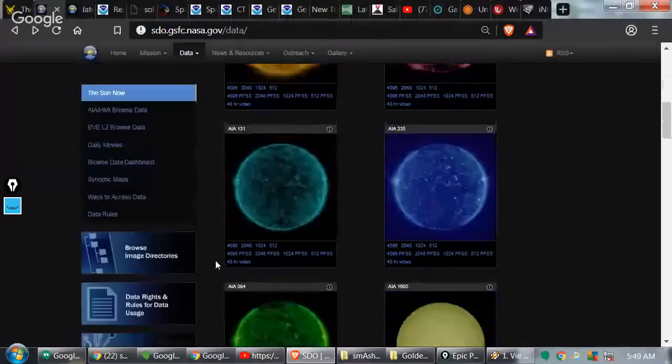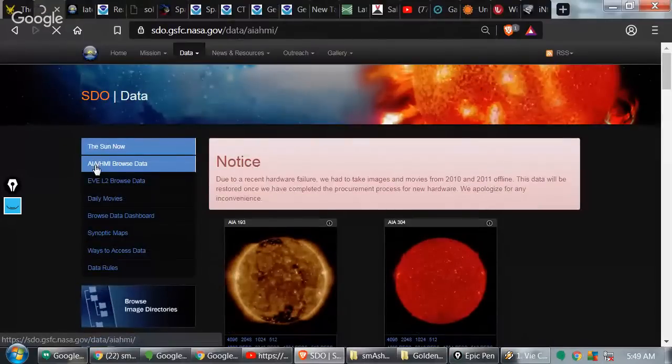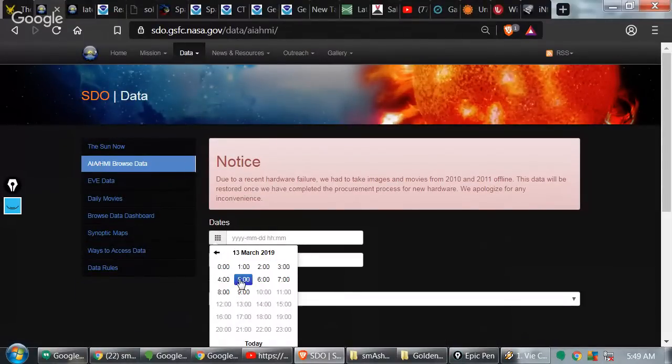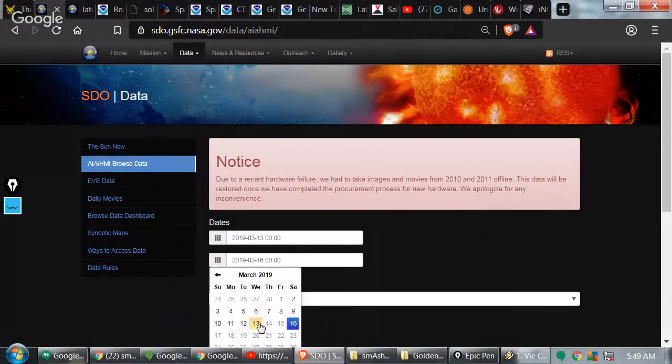Let's look at a custom view just of today at 94 angstroms. I do see some sprites. So let's see what we see. We'll do just today from 0 hour until the most current.